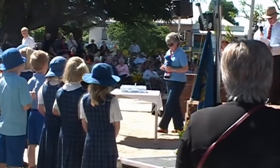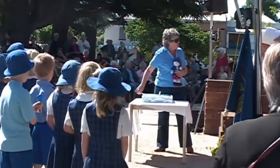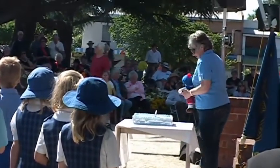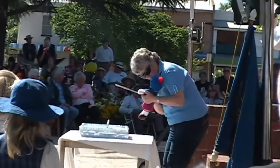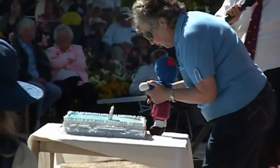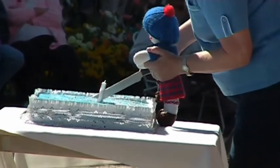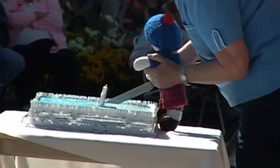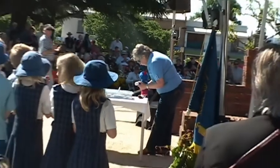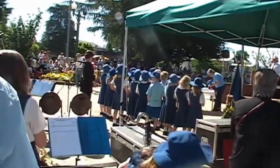Thank you, Heather. Oh, I think they want you to at least begin to cut it. A wonderful photo opportunity, folks. 75 years, the Bathurst War Memorial Carillon. 75 years, happy birthday. Thank you, Fergus, and thank you especially to Heather.